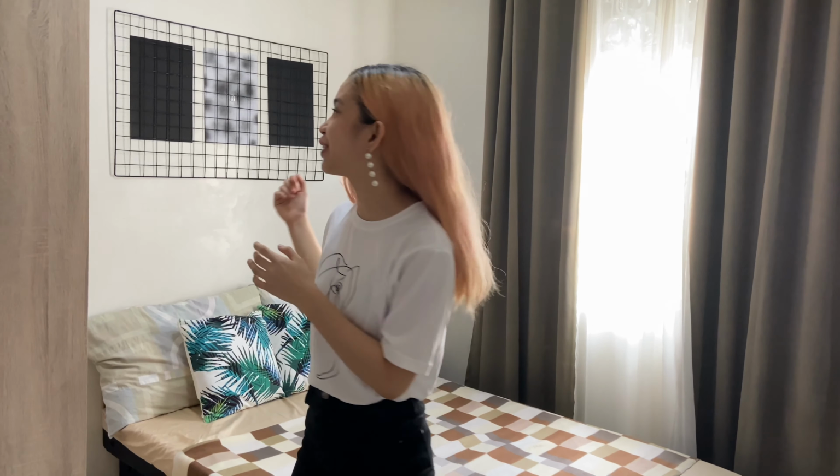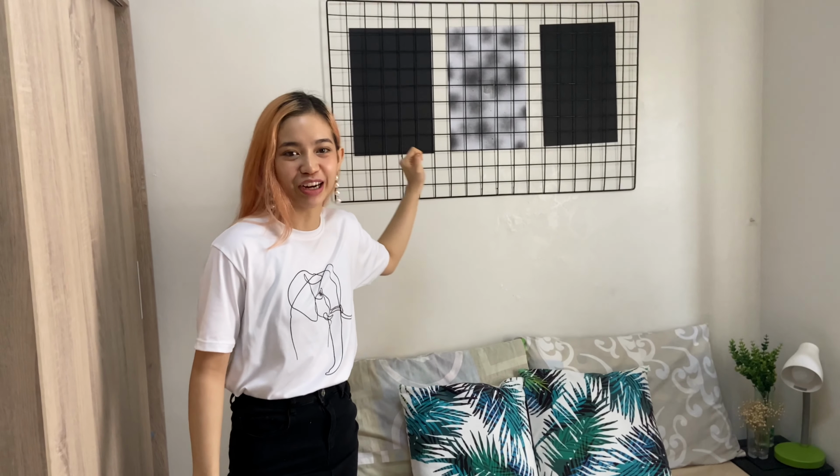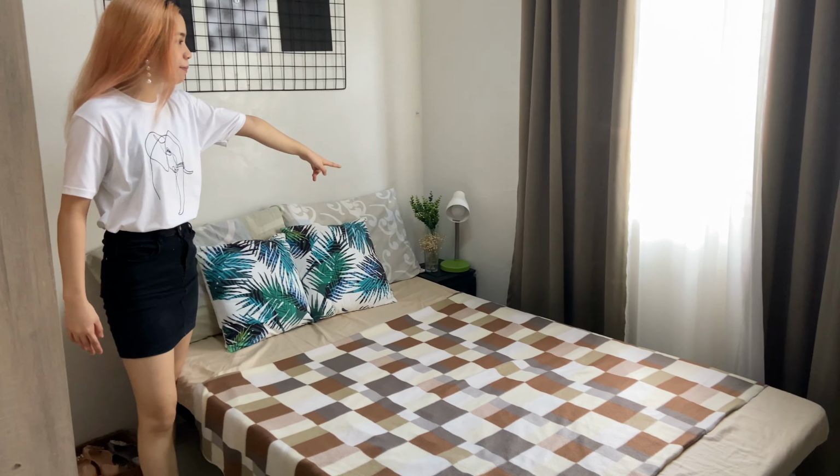Of my room. So here is the mesh grid that I talked to you about. So it's just, you know, a mesh grid. And then my bed remains the same with the brown and green theme. And then I also have my lamp there and some decor on my bedside table.